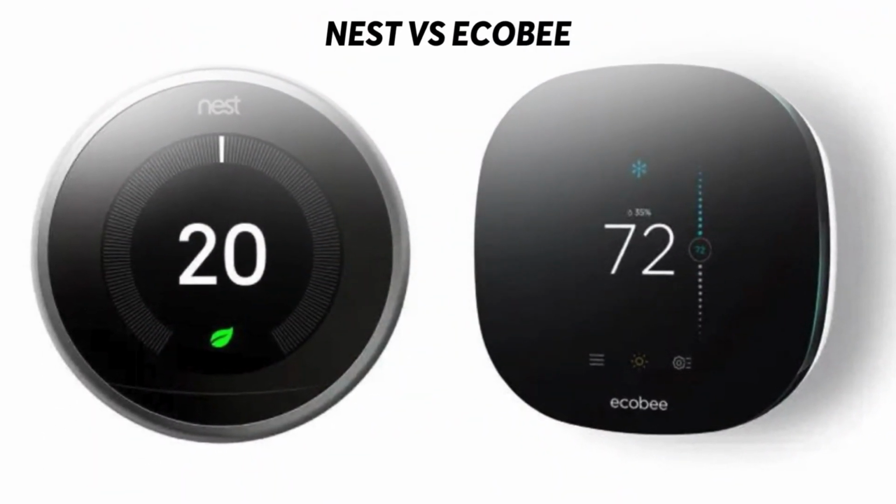And welcome to our comparison video of Nest versus Ecobee. Watch until the end to find out which is the best option for you.